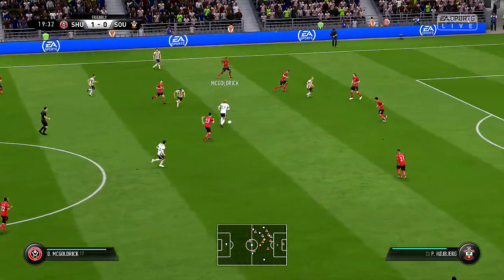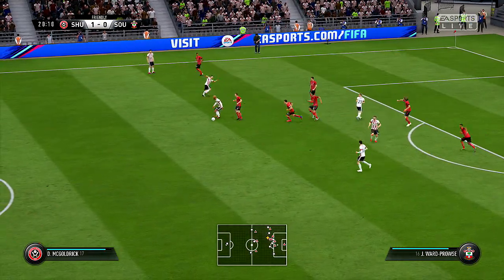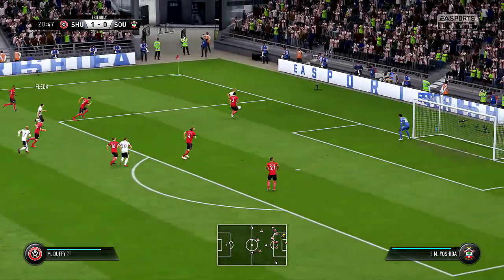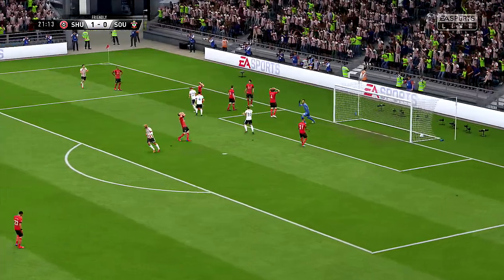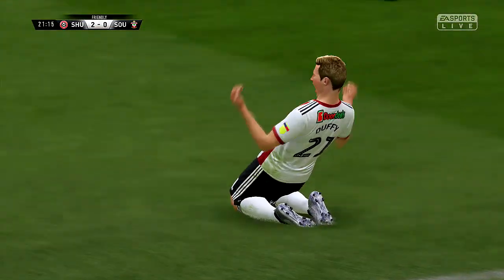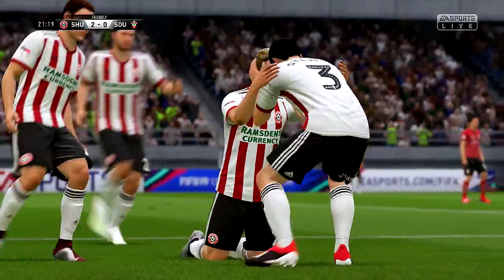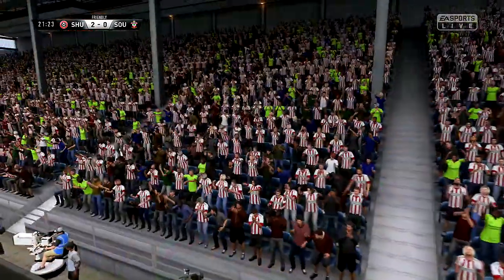Sharp. On the attack here. John Fleck. And here's the shot. Well, he scored. And it's a big moment for them in the match. They've pushed their lead now to two ahead. They've played well to this point. But sometimes a two-goal lead can be a dangerous one.